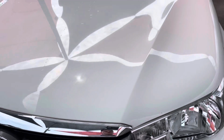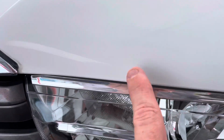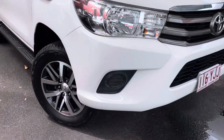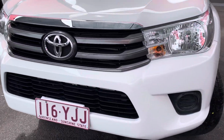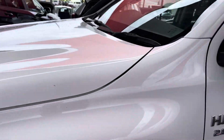As you can see, all along the bonnet here is all in really good condition, all really clean, really neat and tidy. I think there is just a tiny little stone chip mark just there on the front, but other than that, the rest of the bonnet's all in really good condition, as you can see. So I'll just run through the front of the vehicle. So you can see, all in really, really good condition, all really clean, really neat and tidy.